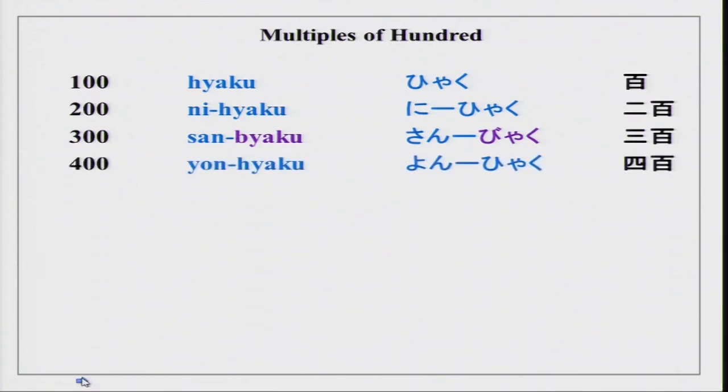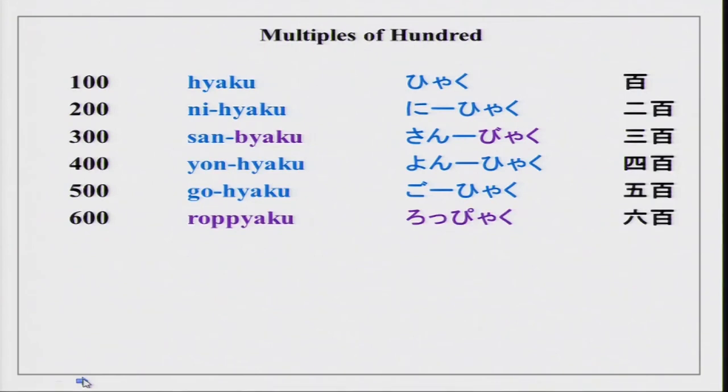Now let us see what is there. We have yonhyaku for 400, gohyaku for 500, and then again you will notice that the reading has changed to pyaku. Hyaku, byaku and pyaku. So now you will notice that we have three readings for 100. You have to keep in mind where to use hyaku, where to use byaku and where to use pyaku.